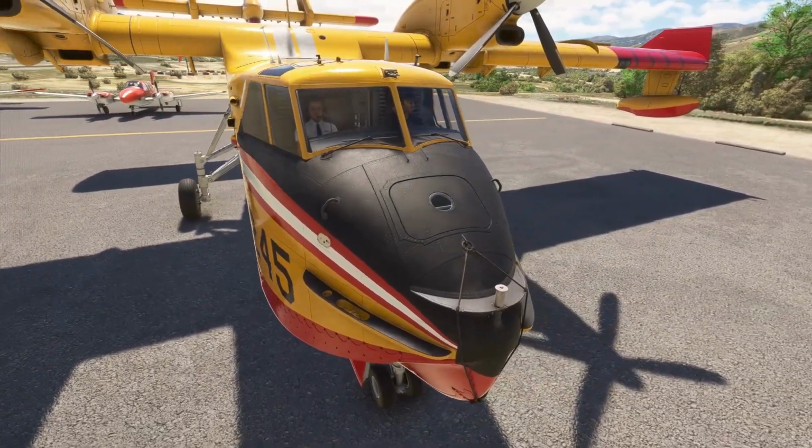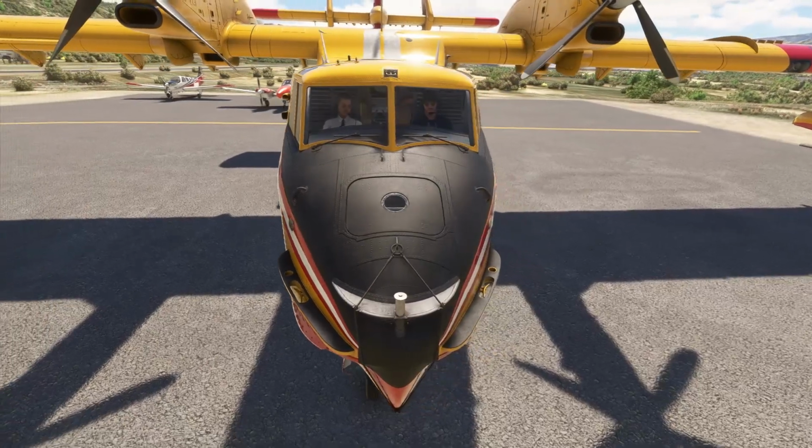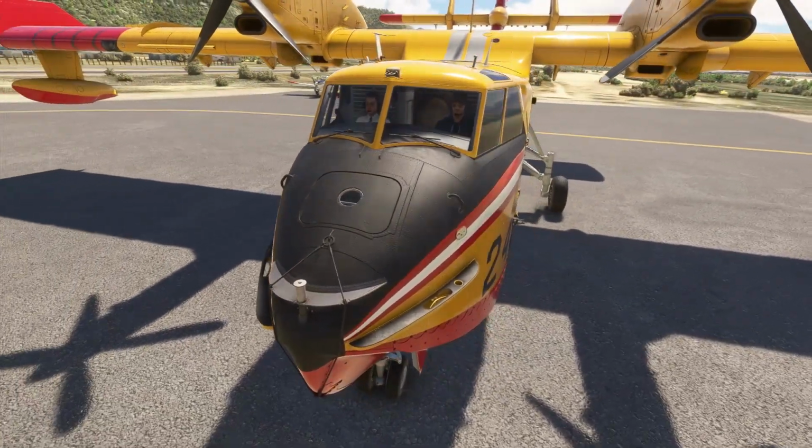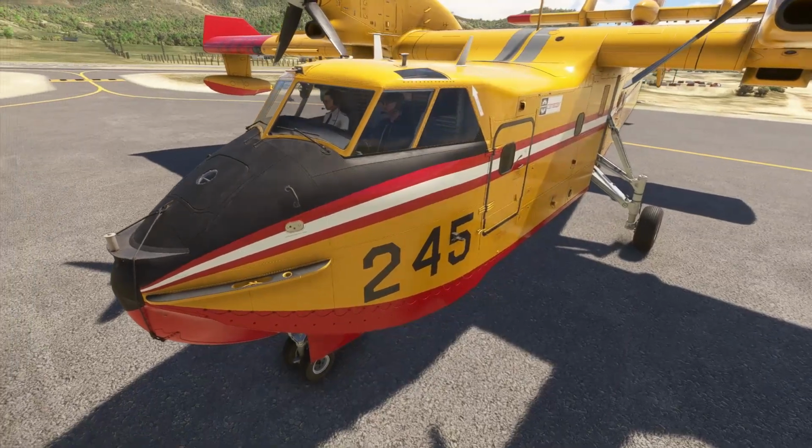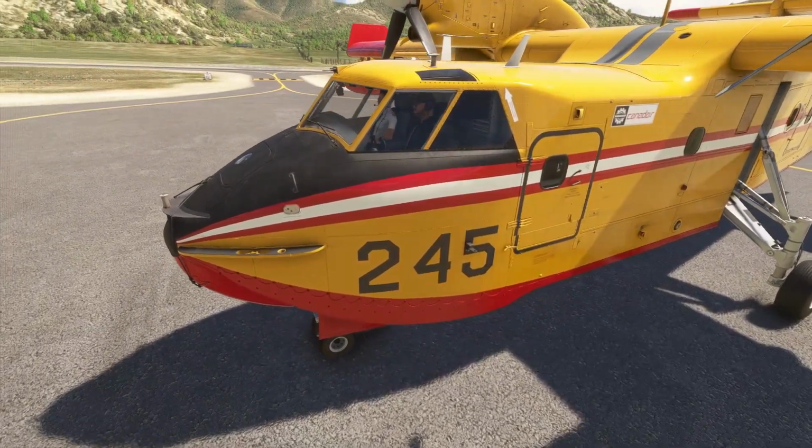If this is the level of quality that we're getting with even one of the default level aircraft in the new sim, it's pretty impressive. It's very well done.